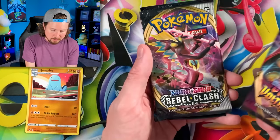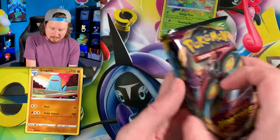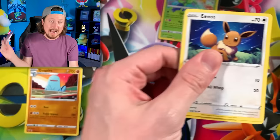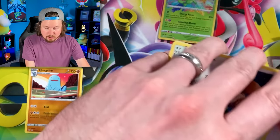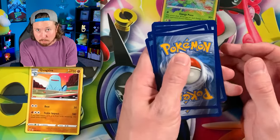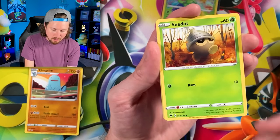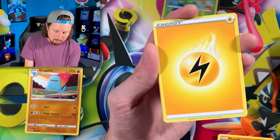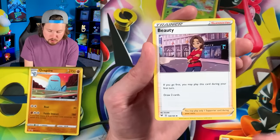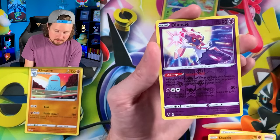Now, we got some more Vivid Voltage. We got some Rebel Clash. Burning Shadows. Yes, don't mind if I do. And a Sun and Moon base set. We opened up an entire booster box of Burning Shadows earlier this week right here on the channel, so if you want to see an entire booster box being opened, go and check out that video. Aracuda, C-Dot, Fampi, Energy. Put that over there in the filing cabinet.